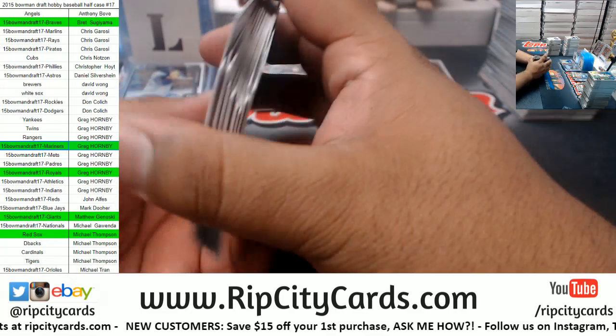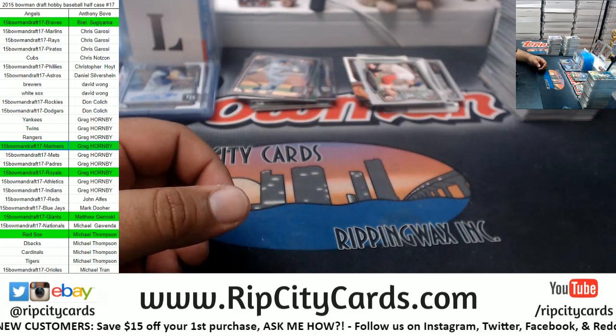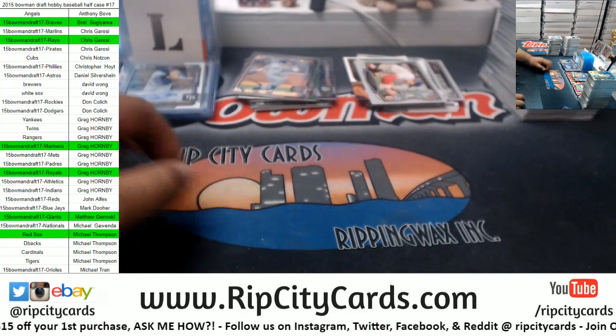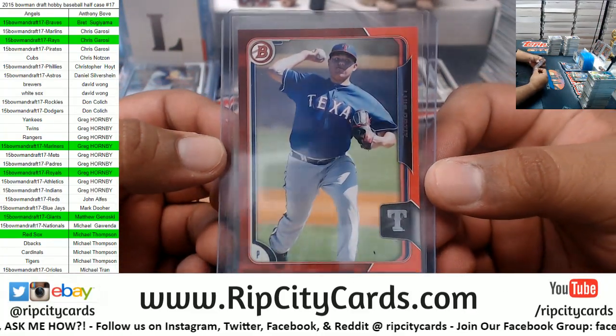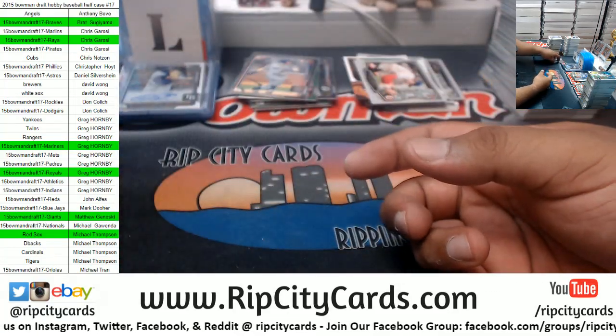Break is done. Now let's see. I didn't mark off the Rays, but I did now. There they go. So, not a hit, but very nice. Lowest number parallel, Luis Ortiz for the Rangers. That is 2/5.